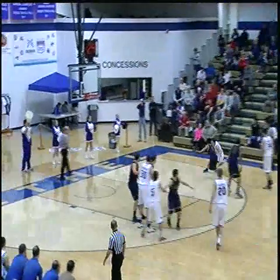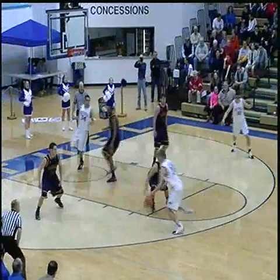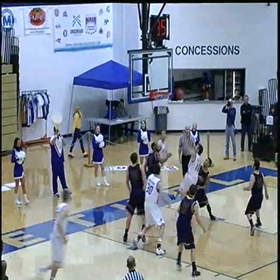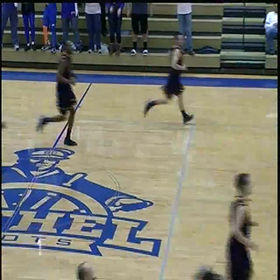59-46. Here's Ochin on the far wing on the crossover. Stops. Looks for some help. Hedges up a screen. Jump pass here to Schaus. Schaus at the top. Looks for some help. Still on the baseline drive. 15-footer no good. Ochin the rebound. Tipped it up and in. Great job by Caleb. Being in the right place, the right time, working hard. 8 points today for Caleb.